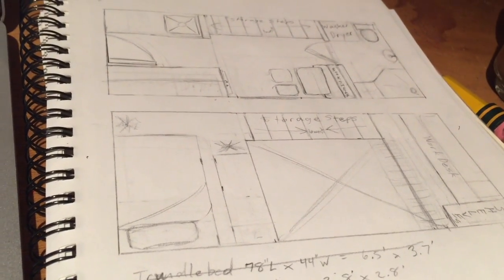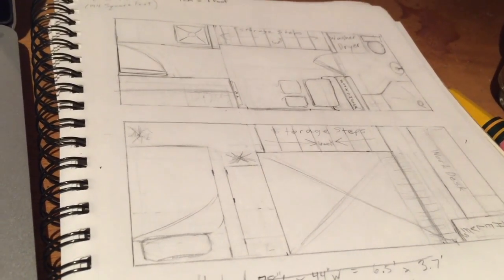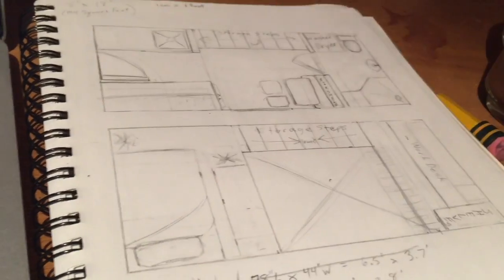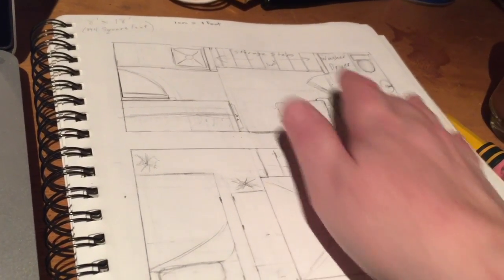Now, I just gotta go figure out all the electrical components, water components and such. Stuff that will essentially be hidden from view from all this.